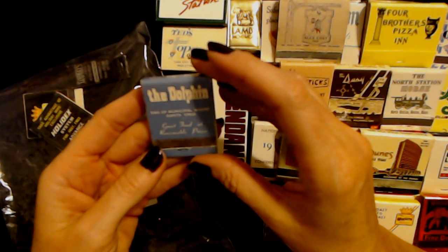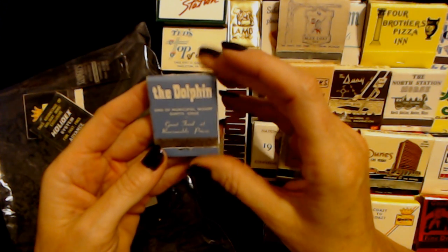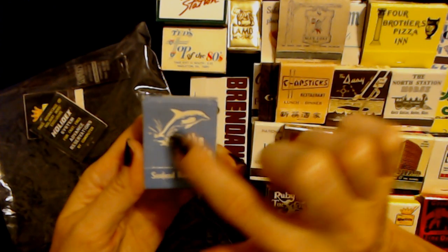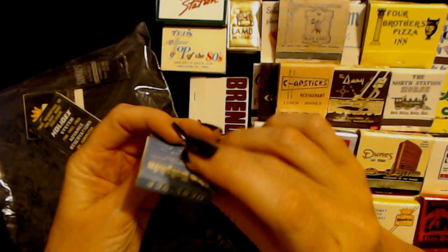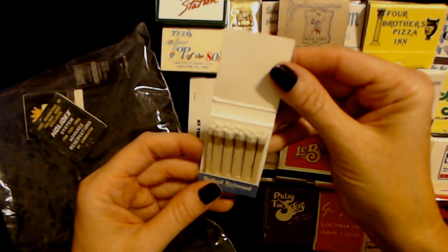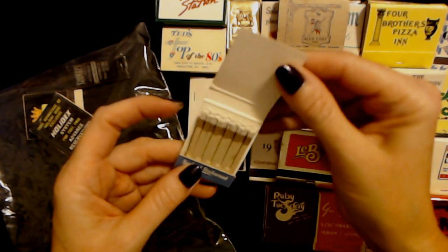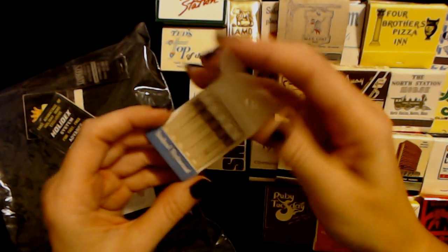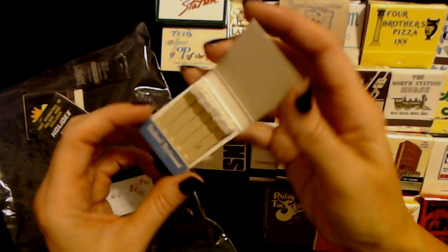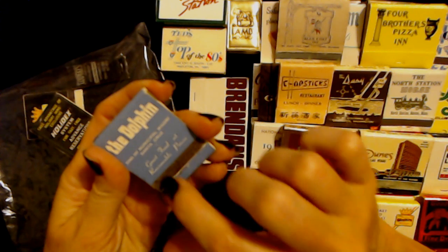And this one is the Dolphin, end of Municipal Wharf, Santa Cruz. Great food at reasonable prices. The Dolphin Seafood Restaurant. There's a pretty dolphin there. And a phone number. And nothing inside. This book of matches is a little slanted, like it's in there a little crooked. But they're all there. Little light beige color and sort of light gray striking parts. And you just strike it right back there.